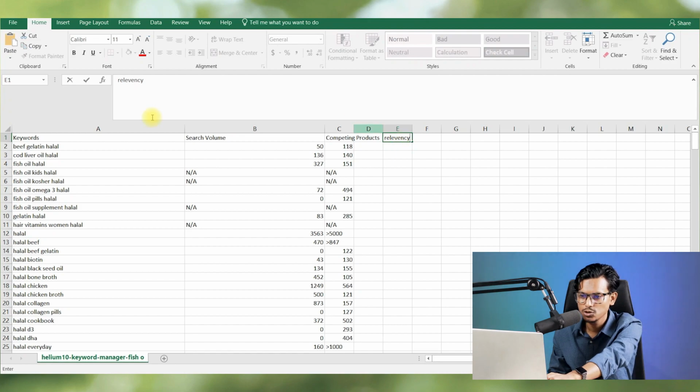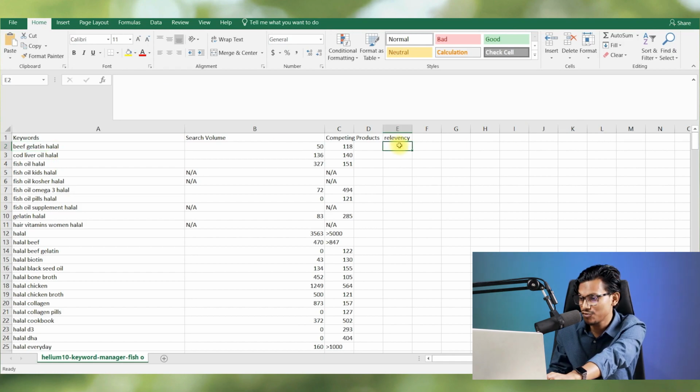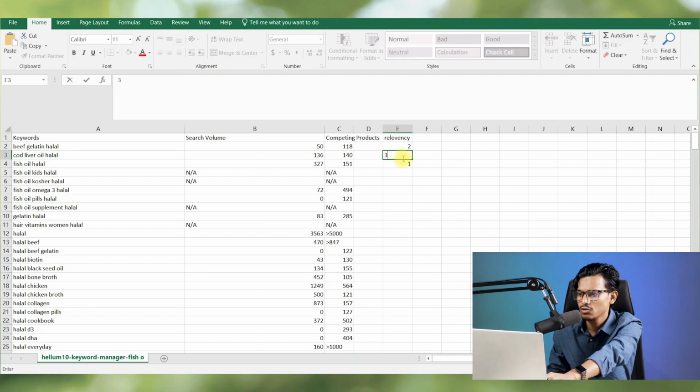and then what I will do, like beef gelatin halal. This is a keyword that I'm not gonna use in my title, bullet points, description, I mean in the front end. Maybe I can keep this for my search terms, for my backend keywords. So I will give it 2. Here 2 means less relevant. Let's try to find out fish oil halal. The relevance will be 1, meaning it is very relevant. And cod liver oil halal, I'm not sure. Let's keep it 3 for now, which means not that relevant.